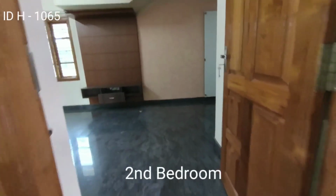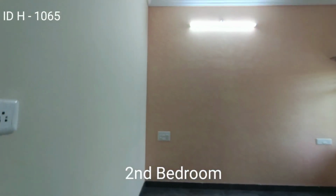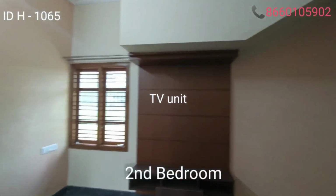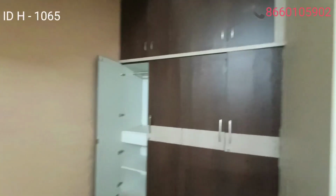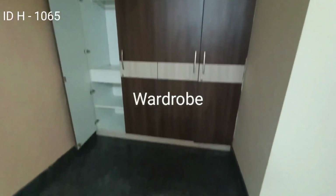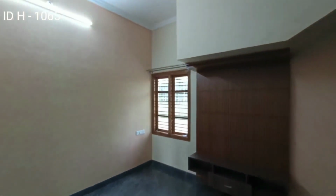So this house is for sale actually. It's come for sale and very close to Ring Road. So second bedroom idu. So you can see the TV cabinet, and windows and wardrobes. So spacious room actually.